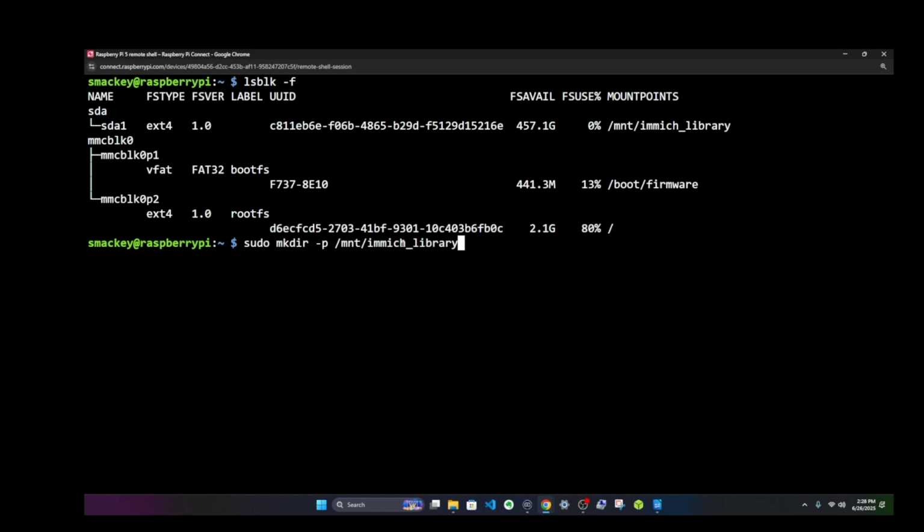Now, this is what I chose to use. You don't have to use this. You can use whatever you want. Just make sure you write it down and you're consistent with it and remember it for later. Hit enter. And then we're going to manually map it to the external drive.